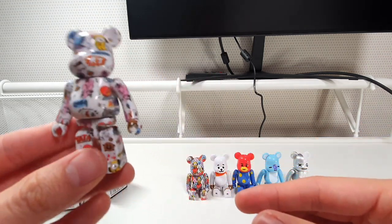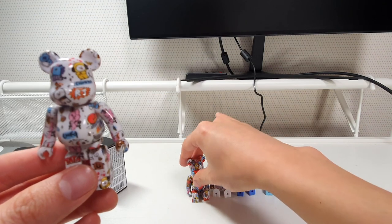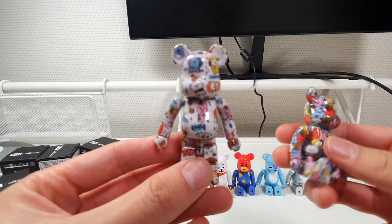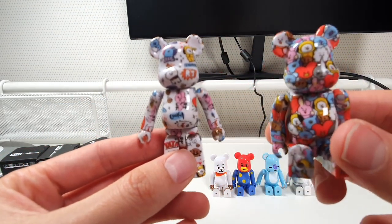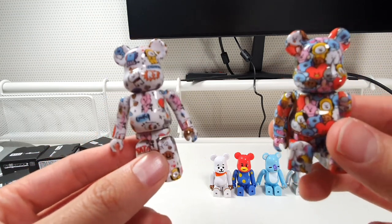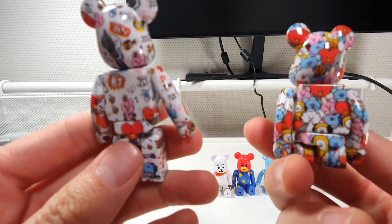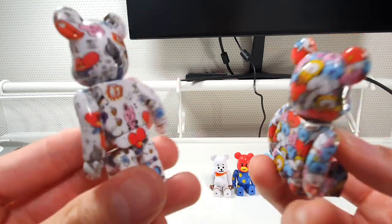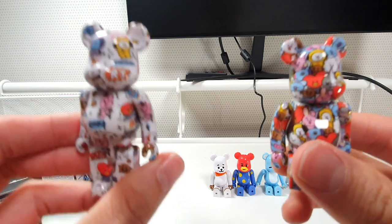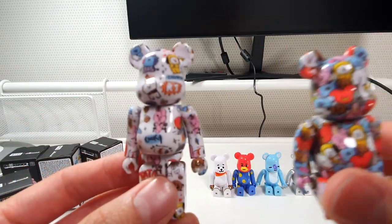Wow. Okay, so this one is kind of different from... what is it? Is this special one or special two? So they look kind of different, but still they look great. Which one do you think you like the most? My pick will be this one.